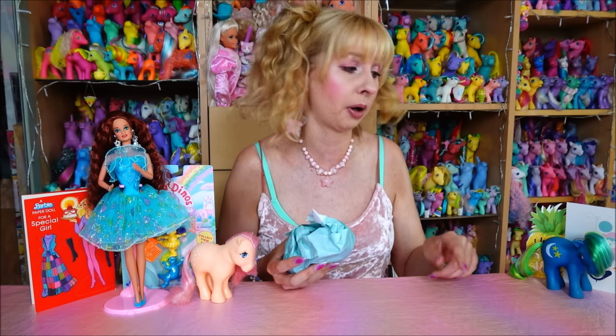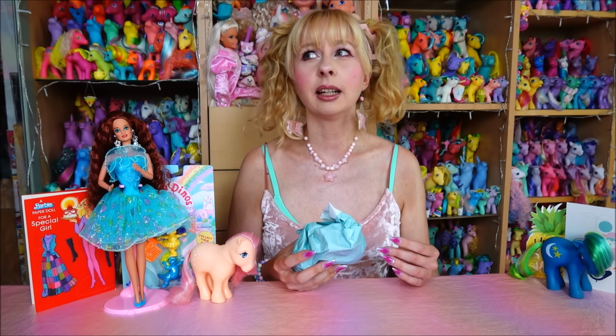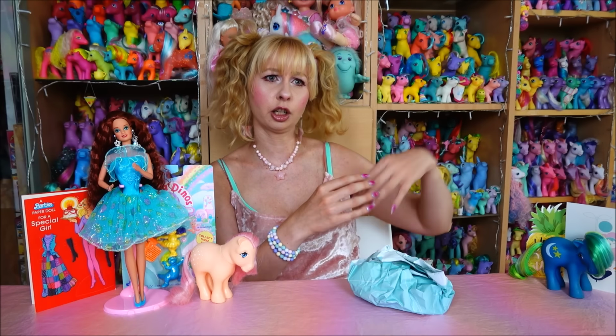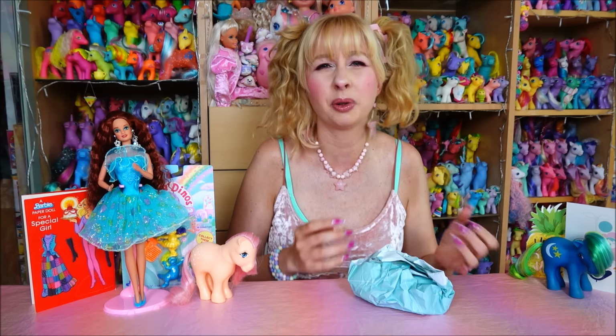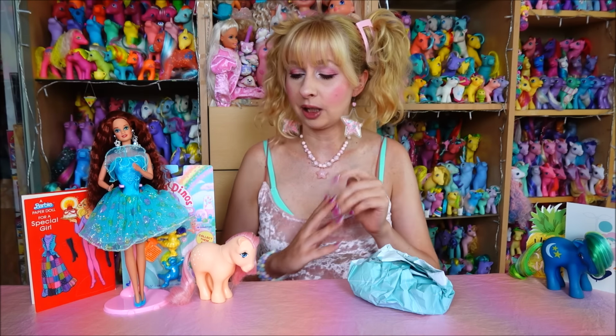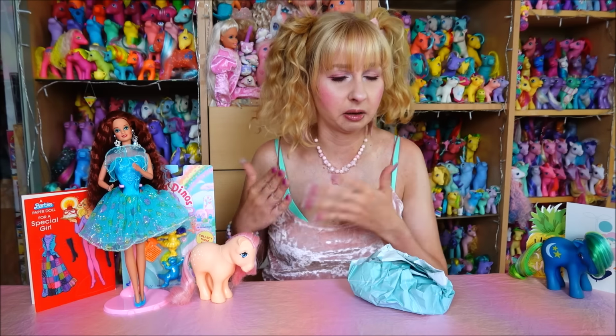I was already talking about how early ponies were even released in Germany. I don't think that all of these sets, when I always say this pony is year 2, so it's 84, 85, then probably in Germany it was released a couple of years later. Because I think the first ponies that we got here were the Macau, early ponies.